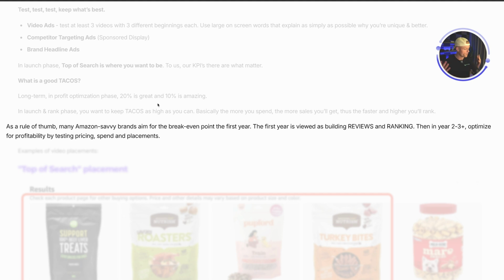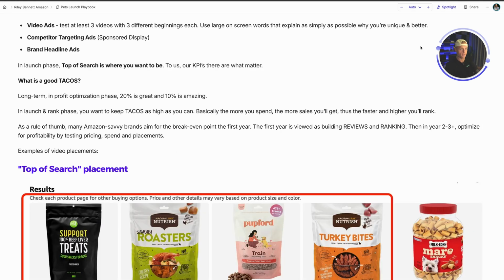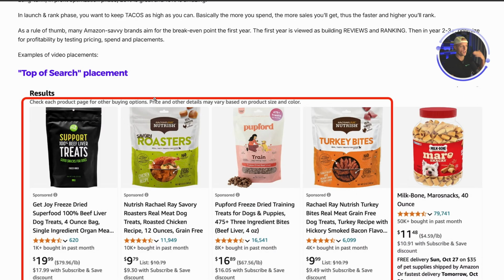So just like any startup, during the initial phases, put everything back into the business to build the reviews, build the rank, and then in year 2, 3 plus, optimize for profitability by testing higher pricing, different spend, different placements. So that is my philosophy in general when it comes to price, ads, year 1, what to expect.